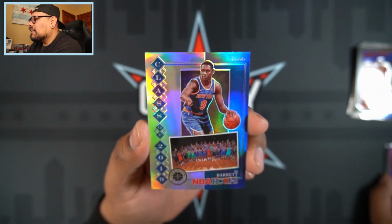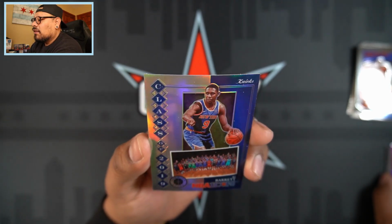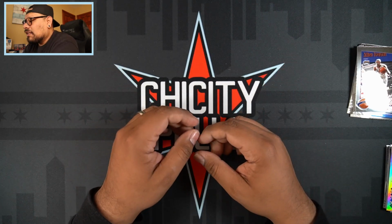And we got an RJ Barrett silver, class of 2019. That's not too bad right there. I'll take that for sure. But not the greatest of hanger boxes, though. But not too shabby right there.